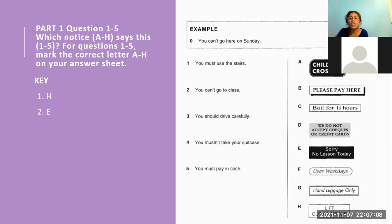Okay. Three, you should drive carefully. The answer is A. Very good. Children crossing, so that's why you have to drive carefully. Four, you must not take your suitcase.